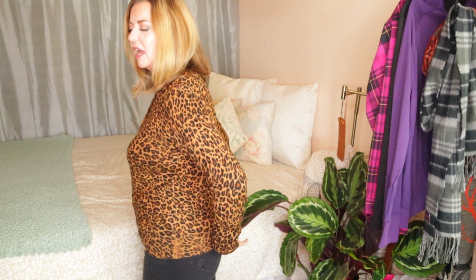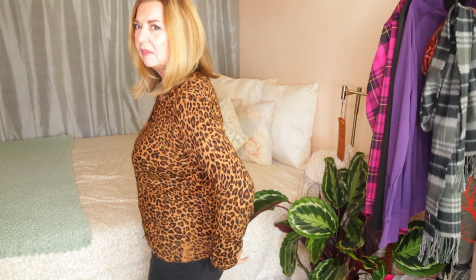Again, it has a nice length that comes just down to almost the top middle of my booty, and I feel like it fits well in the chest area. Nice, it doesn't bag down in the underarm area. It's really cut beautifully. Here's the thing I absolutely love about this particular cardigan. It sent me over the edge as far as really loving it, and I didn't notice it until I got home.